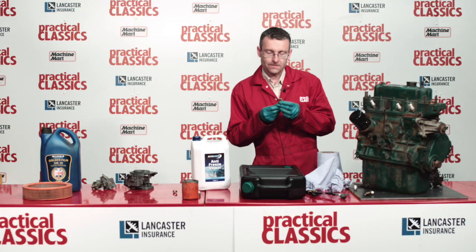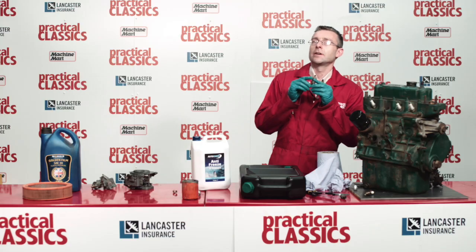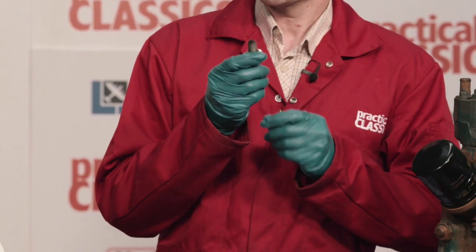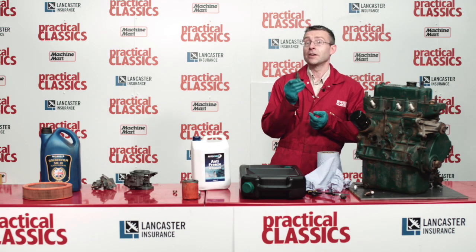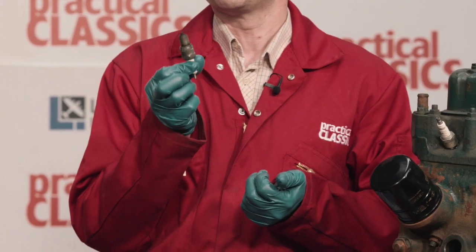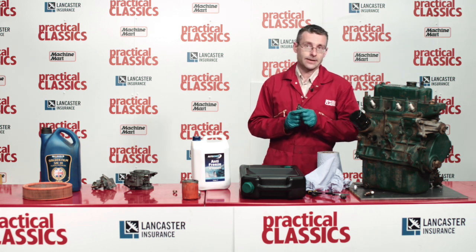The other common thing you'll find is a plug which is very black around the electrodes, and this is a sign that the engine's running too rich. But beware, if you've recently run it into the garage on the choke or been shunting it around the yard on the choke for a long time, the plugs will be black anyway, so just think about how you use the car immediately before saying, ooh, there's something wrong with the car.